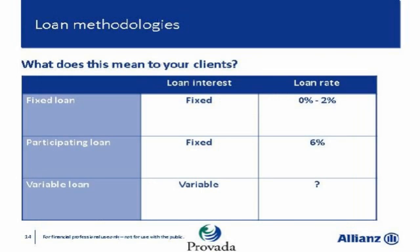So a quick summary of the loan piece. With Allianz, we do have the fixed loans. Depending on a wash loan or a net 2 cost, they're available in the first 10 years at a net 2, and a wash loan anywhere after that 10th year. The participating loan, which technically is fixed because it's a 6% fixed contractually guaranteed rate.